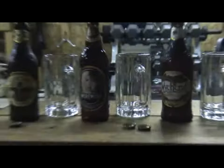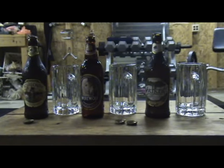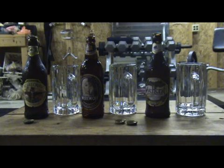Before we get into the review part of it, let me tell you a little bit about the beers. The Scarecrow is an organic beer. Claims to be 100% organic. It's a golden pale ale, and it's made by Witchwood Brewery in England. It's an English beer.